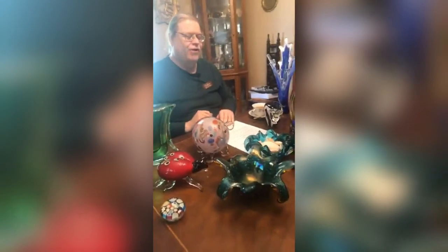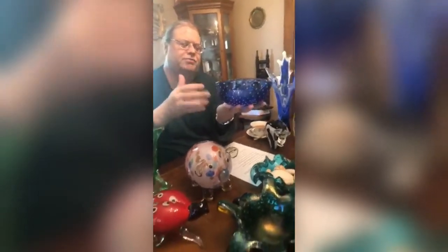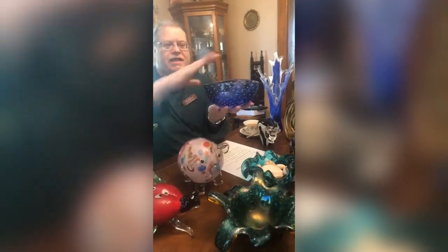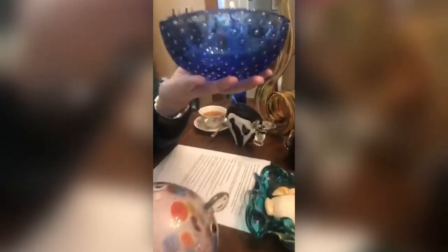The first technique I want to talk about is known as bullicante, also known as controlled bubbles. As you can see in this candy dish, the bubbles are arranged in rows. These are put in there by injecting air pockets into the molten glass with a syringe. You inject them in nice rows to get even bubbles, and then as you shape the piece, twist it around, mold it, the bubbles stretch out into more elliptical shapes. The straight lines become more spiraled, and you get these fancy designs.